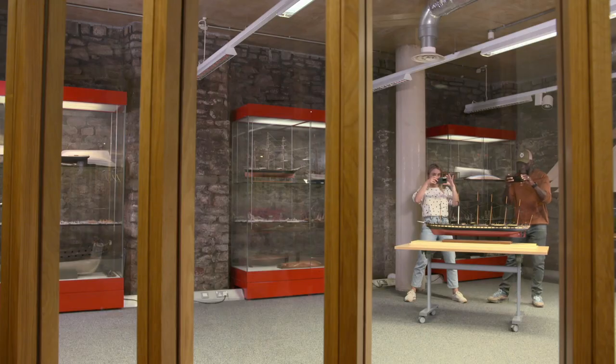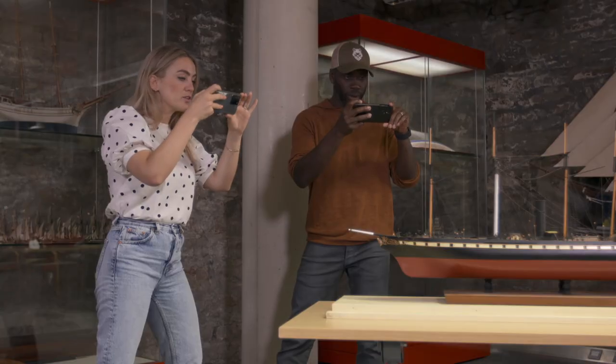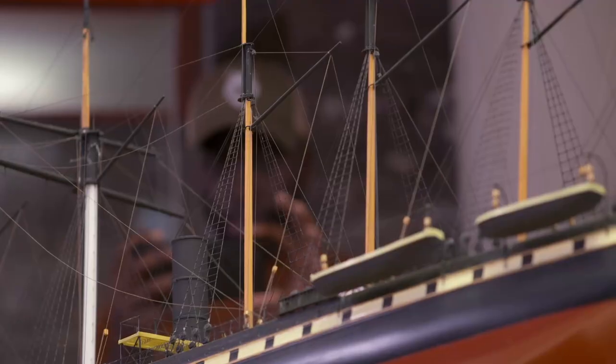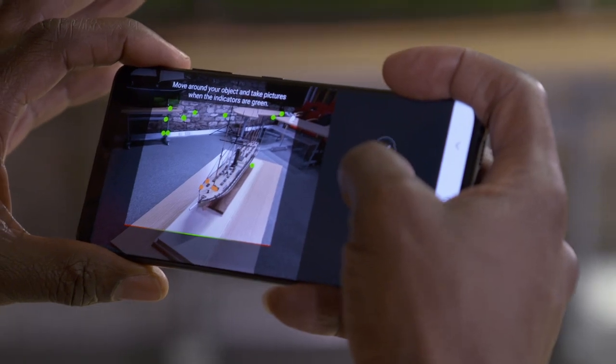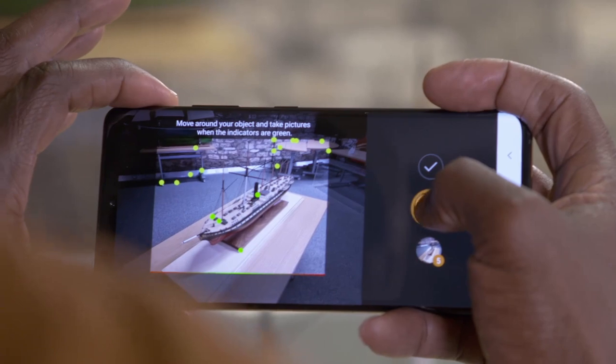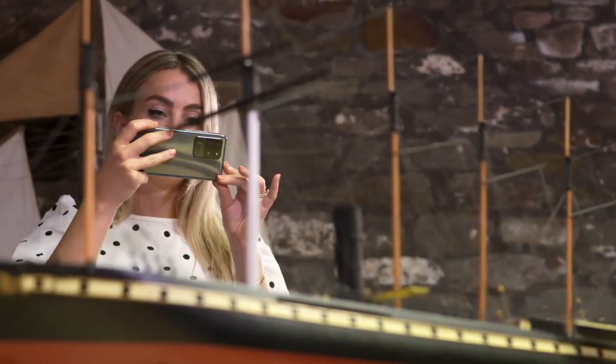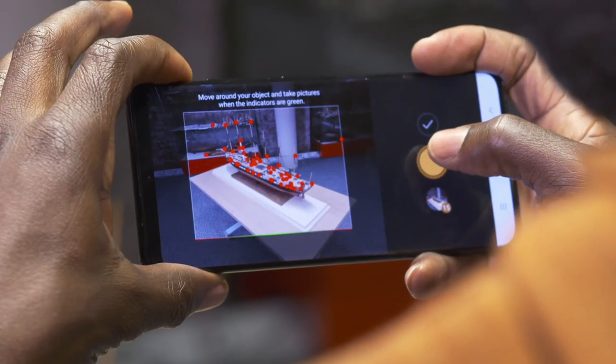To scan our mini SS Great Britain, we're using the app Scan3D. Oh, there's lots of detail on this boat. Yep. It creates 3D models using lots of 2D photos taken from different angles. When they're all green, yep. Before the processor crunches all that data and produces a 3D model. So it's a good way to see which phone is best at handling multiple tasks.